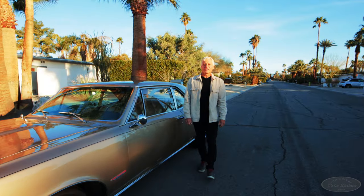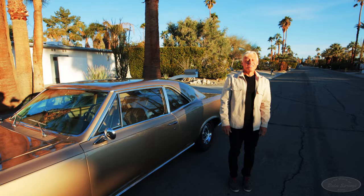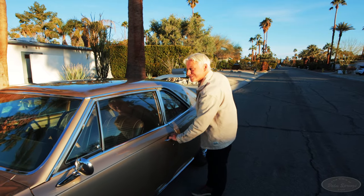It's Modernism Week here in Palm Springs, featuring over 350 events and tours throughout the city. Today we'll be touring one of the largest mid-century neighborhoods here in Palm Springs, Racquet Club Estates. So hop in, let's go on the tour.